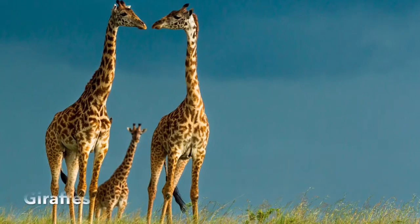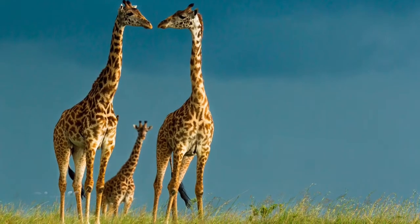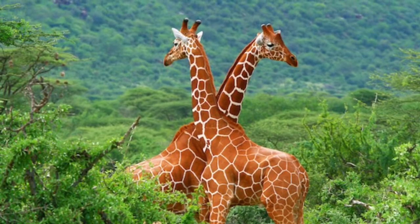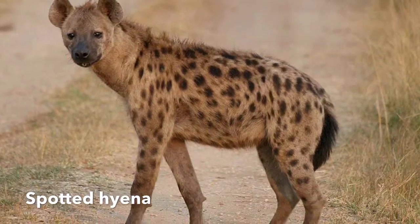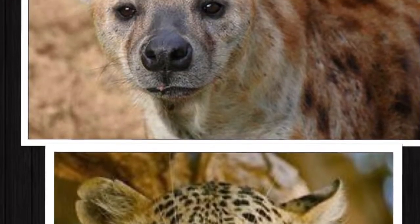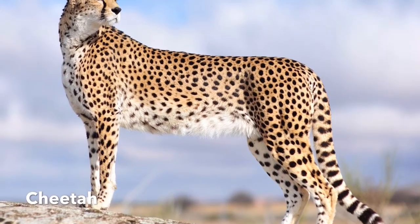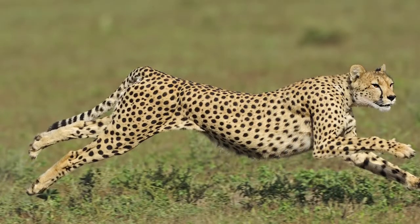Next are giraffes. They are the tallest land animals in the world. A giraffe's height is 18 feet. Then the spotted hyena. They are about the size of a large wolf. Also, they are more closely related to a cat than a dog. A cheetah is the fastest land animal in the world. They can run up to 70 miles per hour.